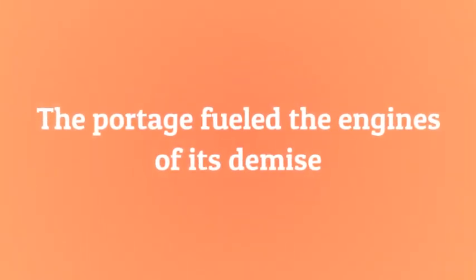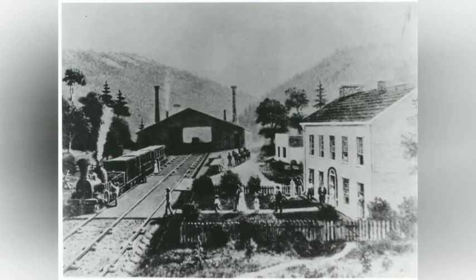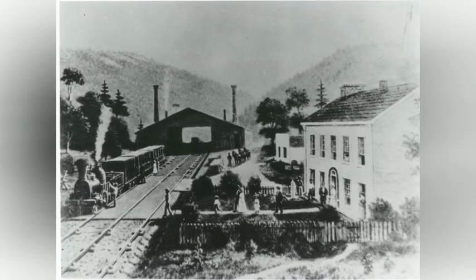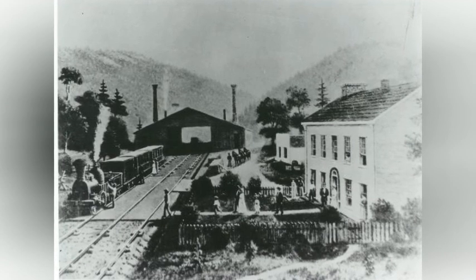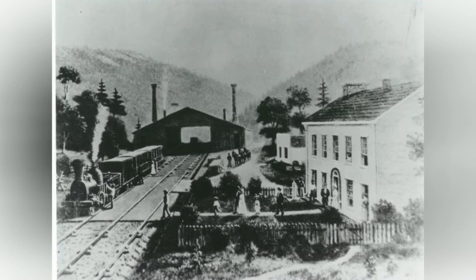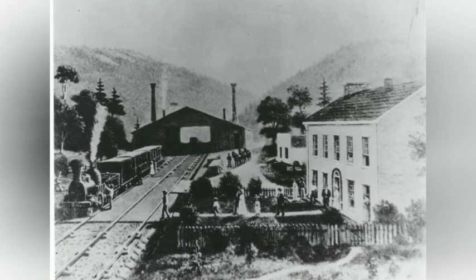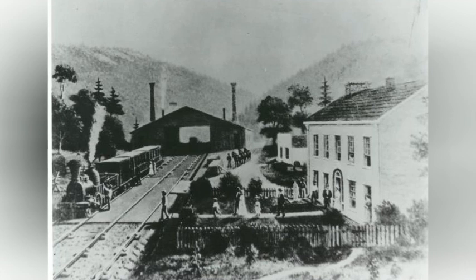The portage fueled the engines of its demise. By 1845 the Allegheny Portage Railroad was known throughout the United States and Europe as an engineering and technological marvel. Economically speaking, it presented limited success. Pittsburgh and other towns along the main line canal, as well as towns connected by feeder canals, grew exponentially. Philadelphia never regained the lead as America's international trading capital, but its ports and industries grew steadily.